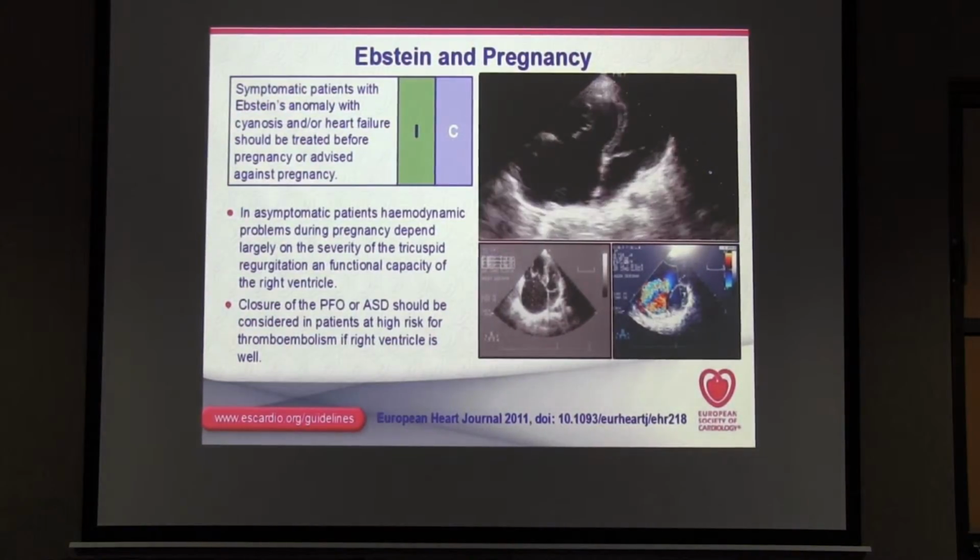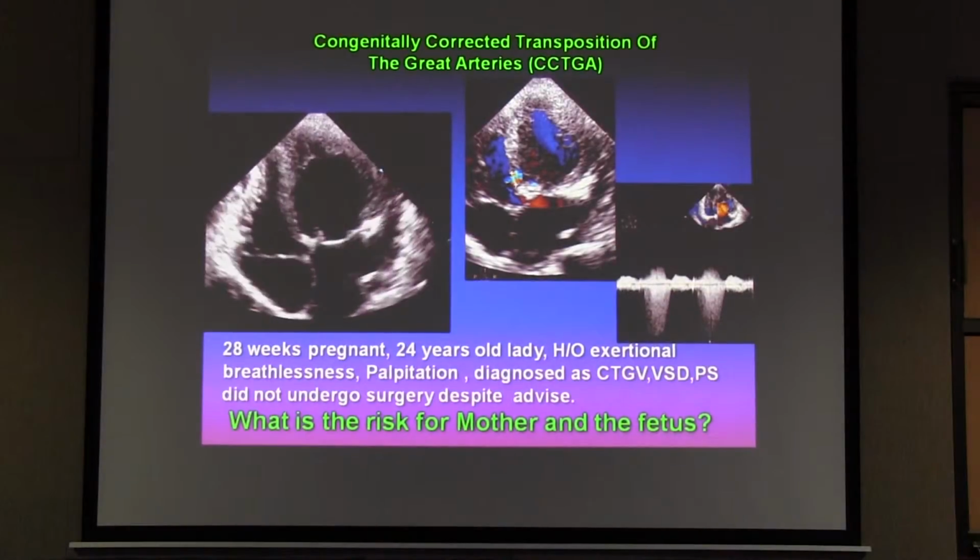So symptomatic patients with Ebstein's anomaly with cyanosis and heart failure should be treated before pregnancy and advised against pregnancy. Tell them in advance that this is not going to be good for your fetus as well as for your own self. Do not go for the pregnancy. The closure of the PFO or ASD should be considered if the patient is at a higher risk, and like the previous case, if an associated PDA is there, that also can be closed so that the pulmonary hypertension can be brought down.